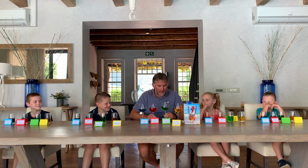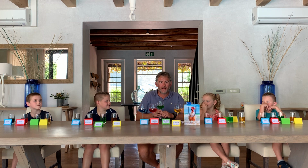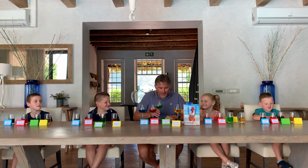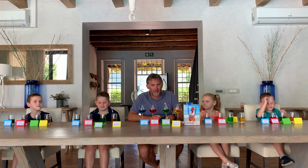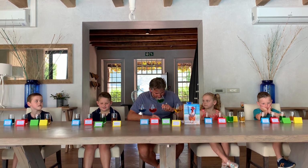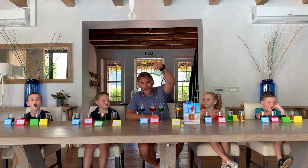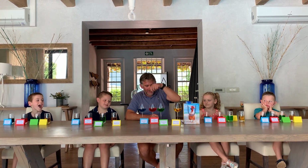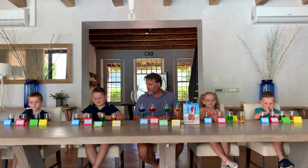So this is probably, first of all, looking at the color, I can't really judge anything from the color. When I smell it, it's quite butterscotchy and it's got a little bit of peach. It's quite creamy in texture. So this is probably Mont Rochelle Chardonnay, 2019. There you go. Okay, guys, on to the next one.